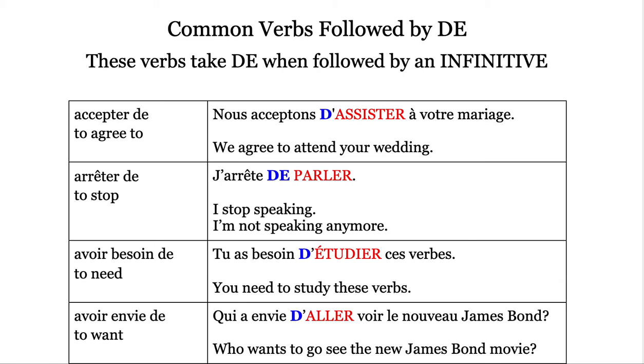This one's tricky because, of course, you have accepter de followed by an infinitive, but you see assister looks like it should mean to assist, but you notice it means to attend, and it's followed by à. Okay, so here we have a de and an à in this sentence.